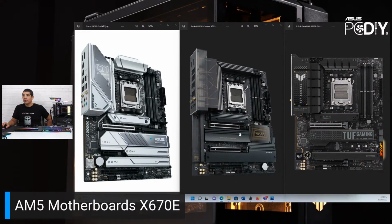We've got the ProArt board, which I love the design aesthetic. I love these nice slats that they have on there and the nice refined edges. And I really like this subtle little bit of diffusion that we have in the IO shroud with that gold accent. Looks really nice.